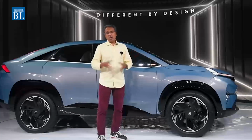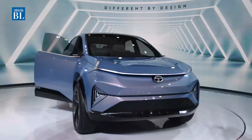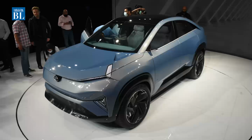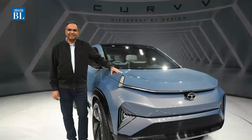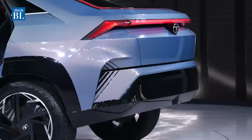Tata Motors, of course, is very ambitious. They've talked about 10 electric vehicles to come in the next 5 years as part of their portfolio. And this one will be positioned in the mid SUV segment with a larger driving range, which could be as much as 400 to 500 kilometers per charge.